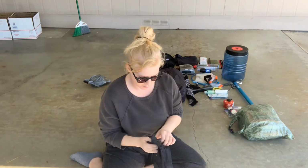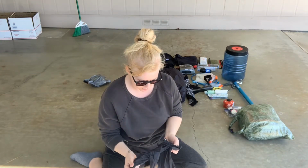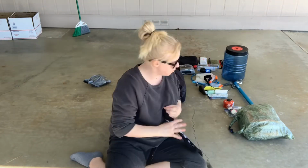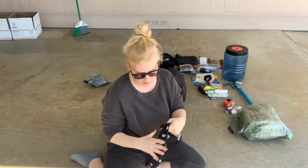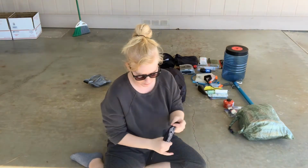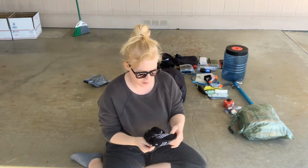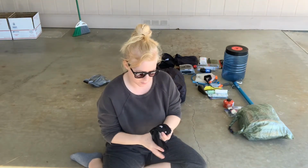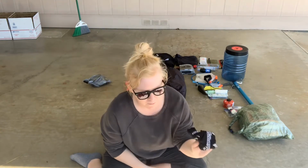I have rain mitts, but I probably won't have them until about Washington. They're from Enlightened Equipment, and yeah, they're super light. Just a black bandana. I have 2. I don't know if I'll bring both of them, but one of them is to clean off my face, and another one would be for my cookware.